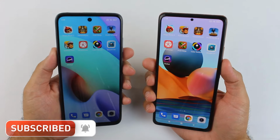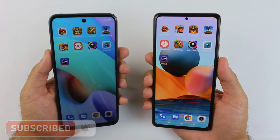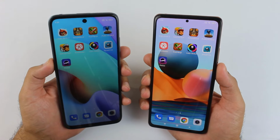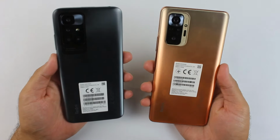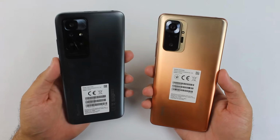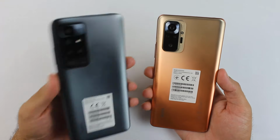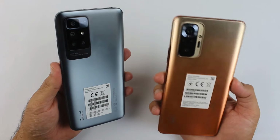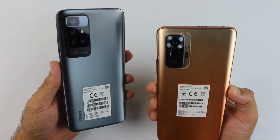Welcome back. So it was a speed test comparison between the Redmi 10 and the Redmi Note 10 Pro. And as you guys saw here, the gaming performance of both devices. Now, according to this test, the Redmi Note 10 Pro is much better from every aspect than the Redmi 10 because every single application test won by the Note 10 Pro, including the rendering test and PUBG test.